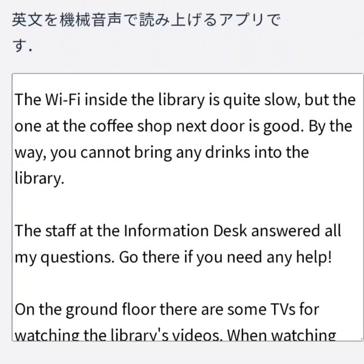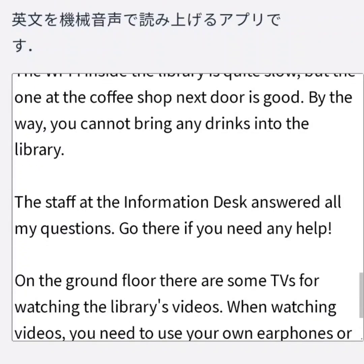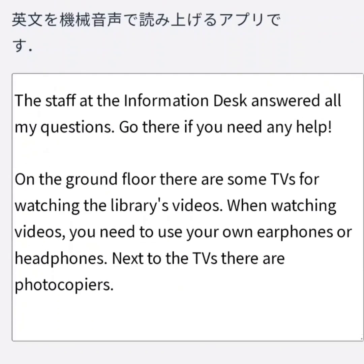By the way, you cannot bring any drinks into the library. The staff at the information desk answered all my questions. Go there if you need any help.